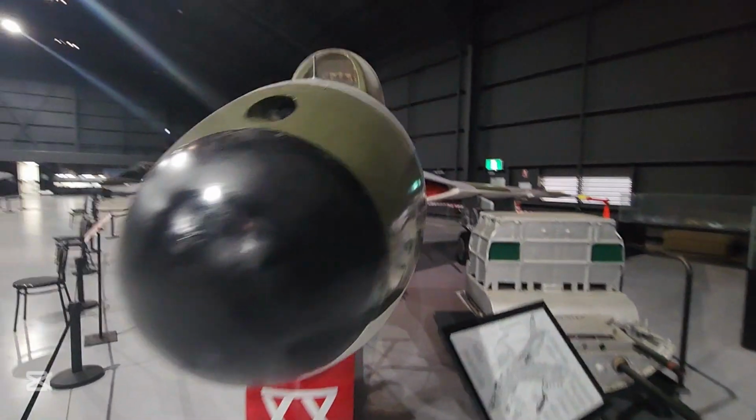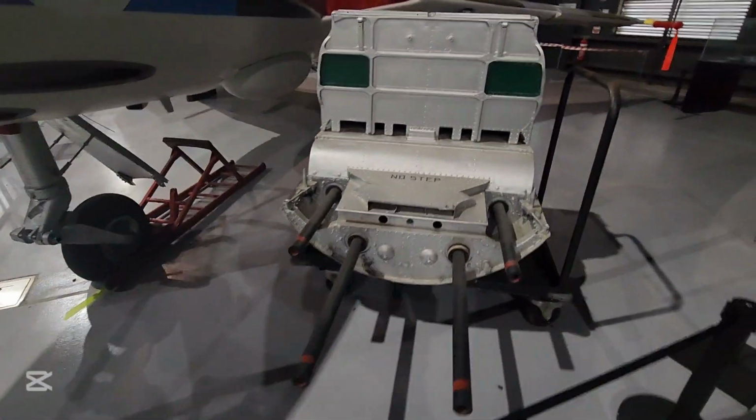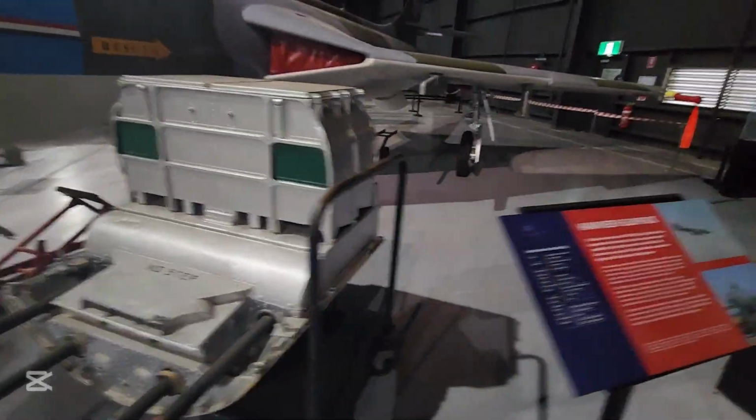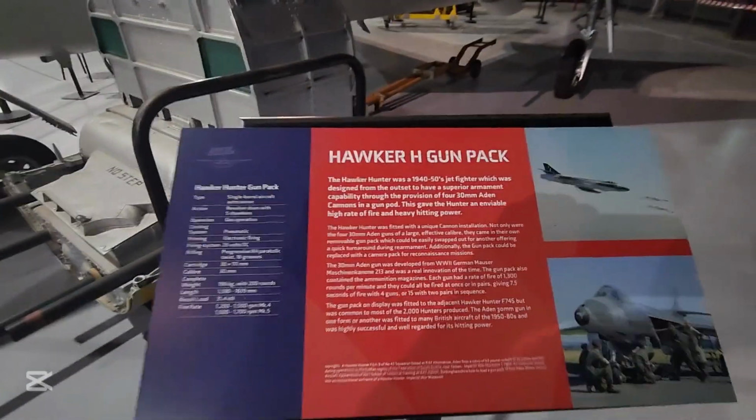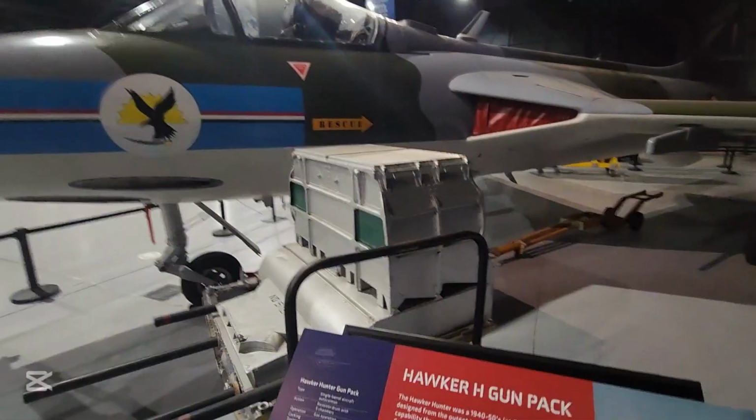And around here are the actual guns out of the Hawker Hunter. It had 4 machine guns. A lot of bullets by the look of that. Got a lot of space. I guess you need that for air-to-air combat.